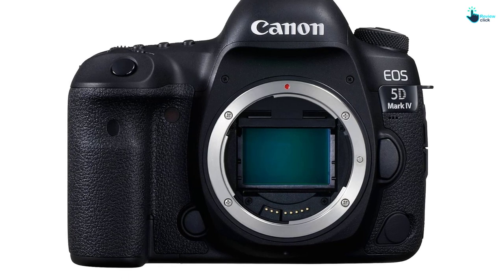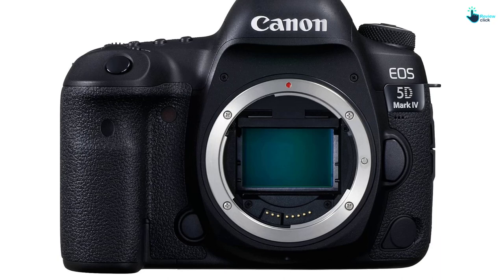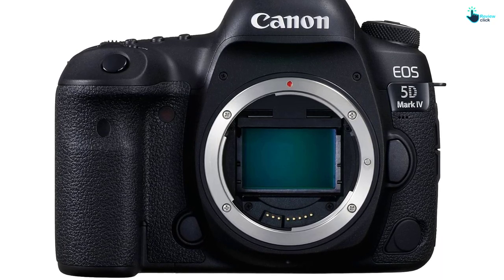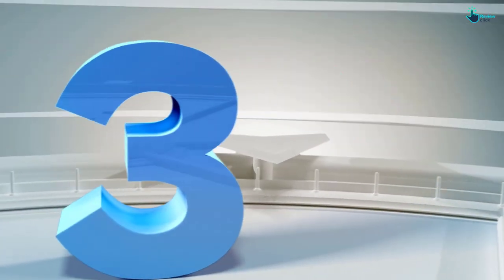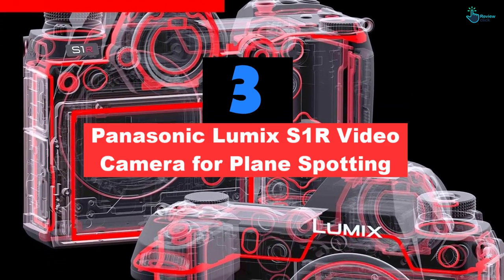Plus, with Wi-Fi and the beta version of the EOS Utility Webcam software for Mac and Windows, you can even turn your Canon camera into a high-quality webcam to share your live airplane sightings online. At number 3, we have the Panasonic Lumix S1R video camera for plane spotting.